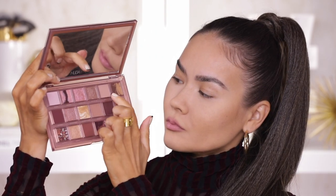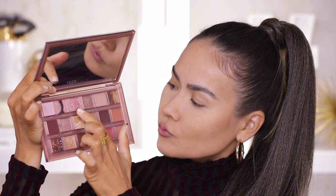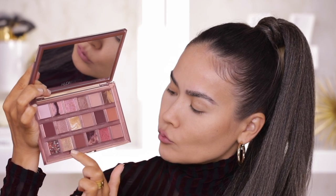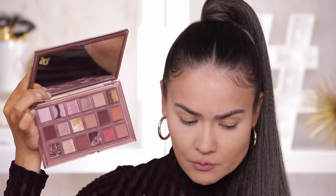So now this palette is 18 shades. It is $67, available on November 1st, so the day that this video goes live, links down below. Let's go over the facts. This palette has 5 different eyeshadow formulations and finishes. We have 8 velvety soft mattes. Boom. We have 5 high shine metallics. Boom. We have 3 multi-reflective marble creams, and we also have 1 hypnotic marble cream. I'm not really sure which one is which, but these are basically the marble shades here.